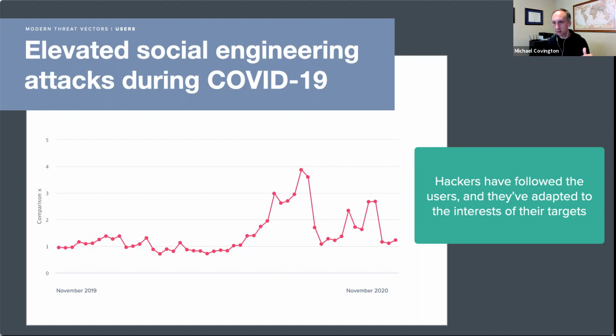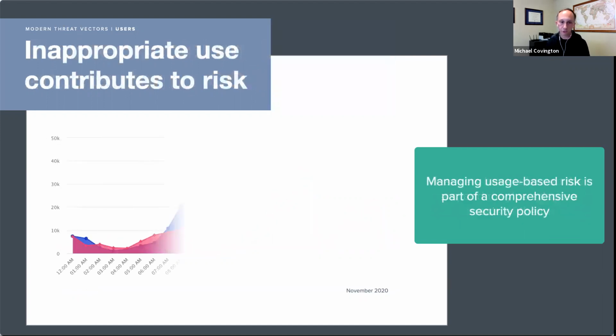And we saw an elevated run of COVID-19 related terms, and then a number of big spikes that were related to very specific campaigns that these attackers were using to basically impersonate the World Health Organization, the CDC, specific local governments to really take advantage of this situation that was of great interest that people were looking for information on, and then they would follow on the heels of it with fake information as well as phishing attacks.